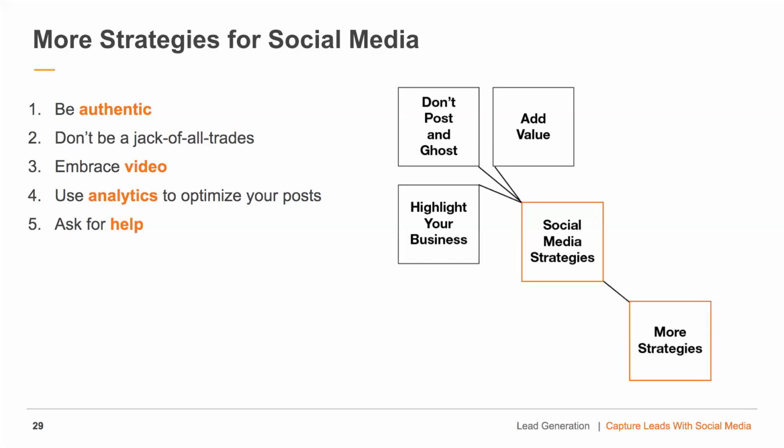So now we're going to talk about posting on social media, and more strategies for it. We've talked a lot about being authentic to your personality. You're not looking to be a know-it-all about everything, or a jack of all trades, but you're trying to be an expert in one thing, not everything. They also call out to embrace video. Make sure you're using video, getting your face out there. People will start liking and knowing you better.